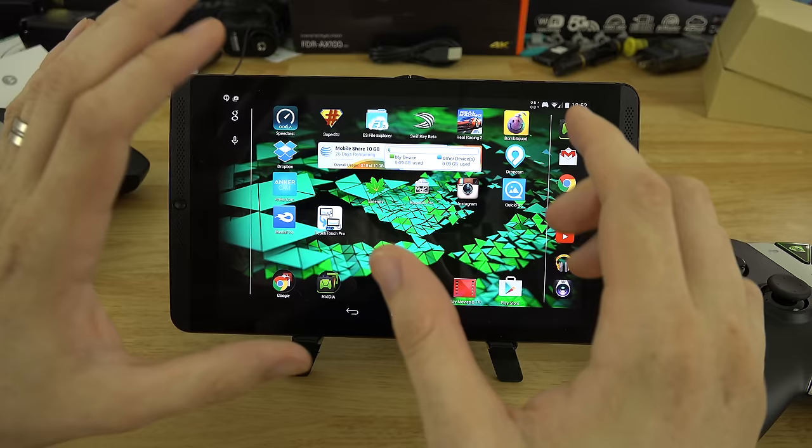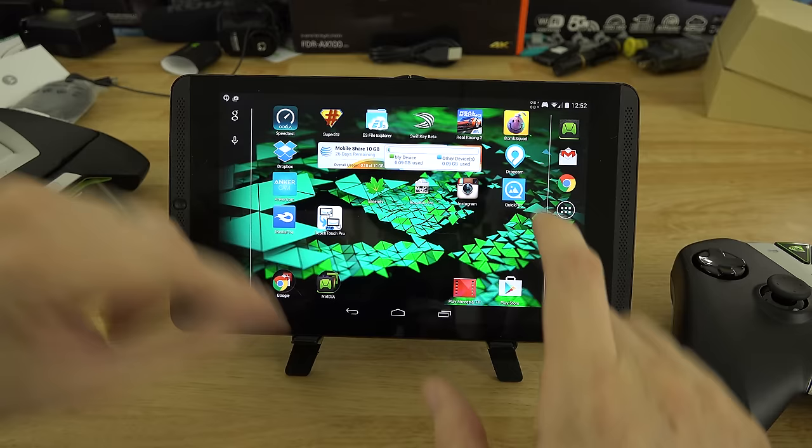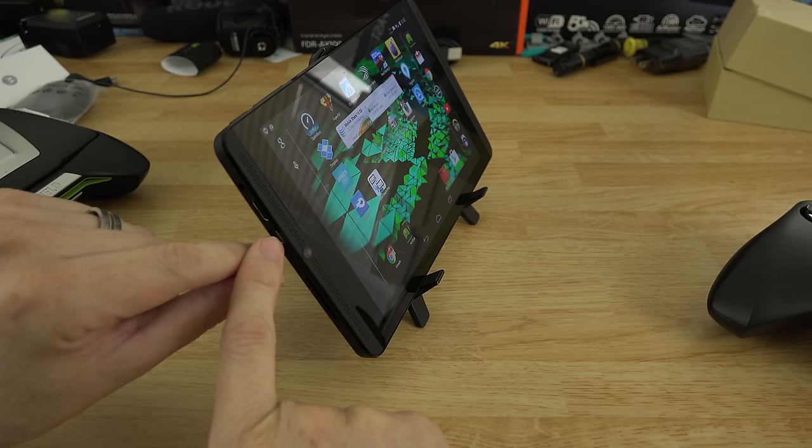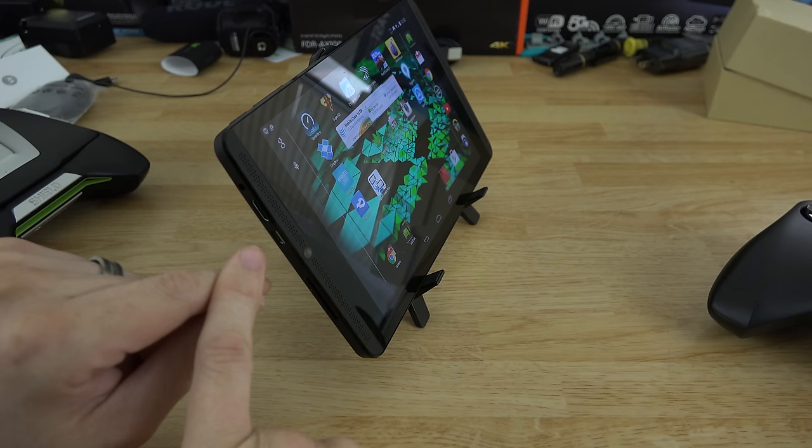It lasts maybe a couple hours of playing Real Racing 3, probably a little bit less than that. To be honest, a lot of times I've noticed the battery going down to where it's fixing to turn red, so I'll just go ahead and plug it in. And that's another thing to talk about real quick, is the fact that while you're charging it, if you're playing Real Racing 3 on its highest settings, you're going to notice that you don't ever actually get your battery full.